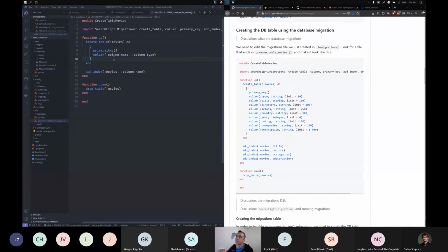And the advantage of this is also that we don't need to write SQL by hand. So it's not going to be database specific. This kind of migration can be run against all the database backends which are being supported by Genie and by Searchlight.